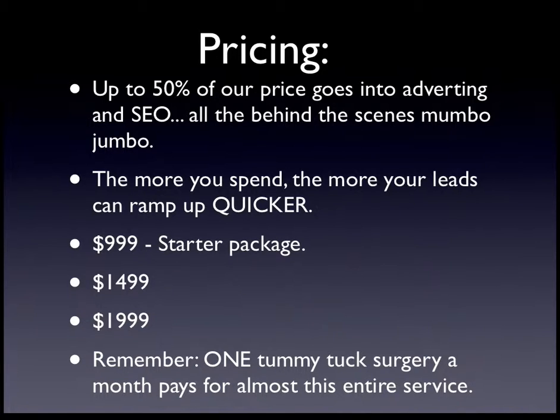We only work with packages that are more than this. We have a few surgeons that like to do multiple surgeries with us because we really concentrate on tummy tucks, mommy makeovers. We start with that because we know that there's a high profit margin there, and then we move into all the other types of surgeries you might want to do. In other words, we put specific packages together like, hey, we want to do blepharoplasties, tummy tucks, and rhinoplasties. We want a different lead capture page for each one. We want to push traffic to each different one separately, and then you just add on to these packages.